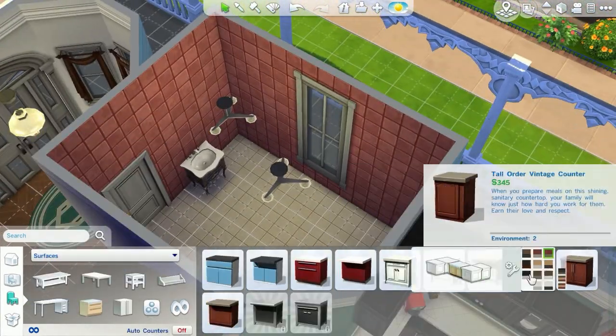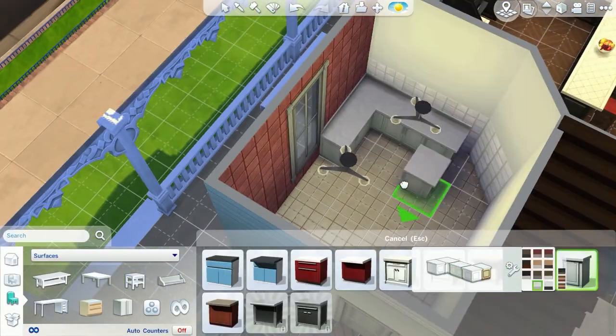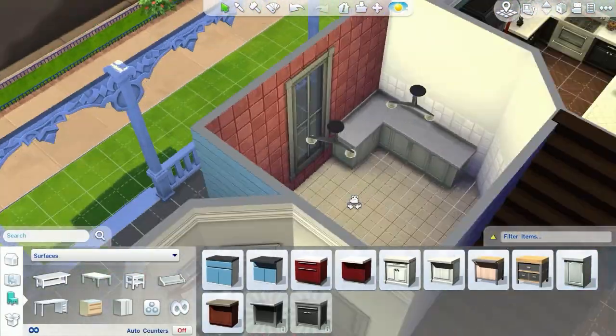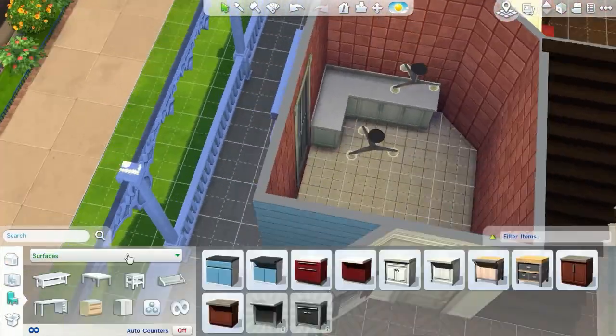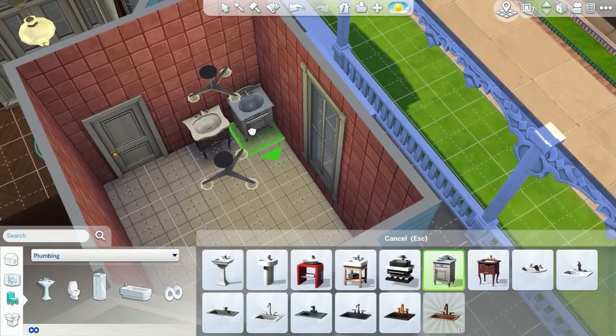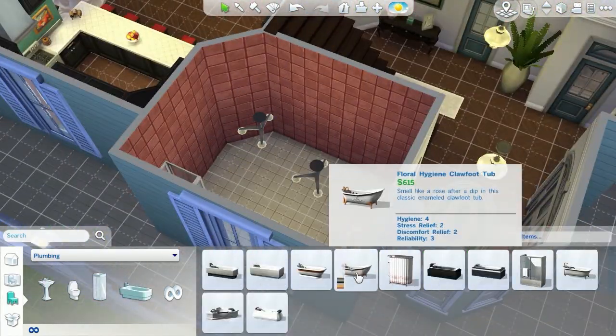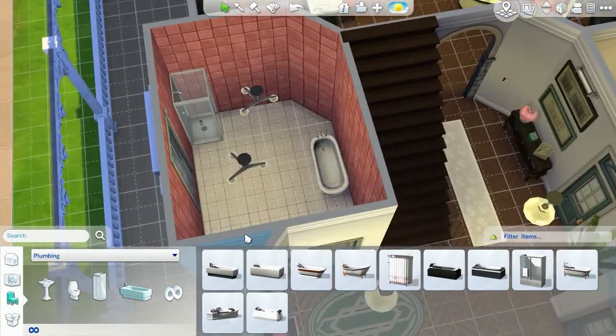This is the main, or the family bathroom. Well, this is the downstairs bathroom. It is a full bathroom, so it's got a bath. I think it might even have a shower, I'm not sure, but I think it might just have a bath, a basin and a toilet. Oh no, it has a shower as well.